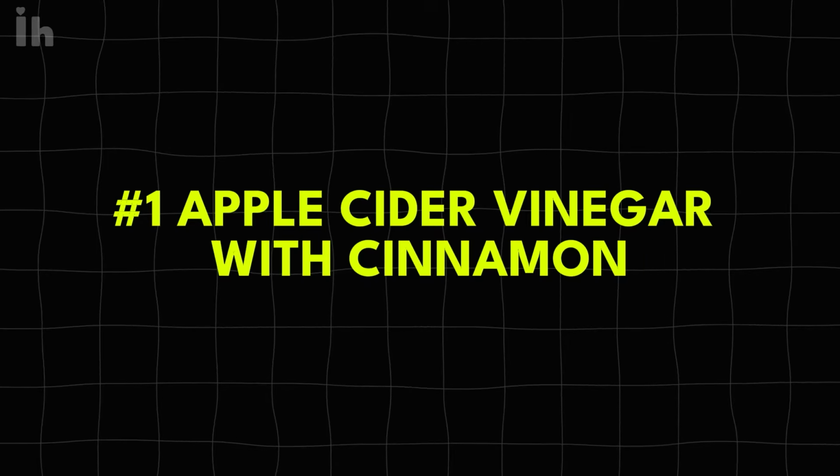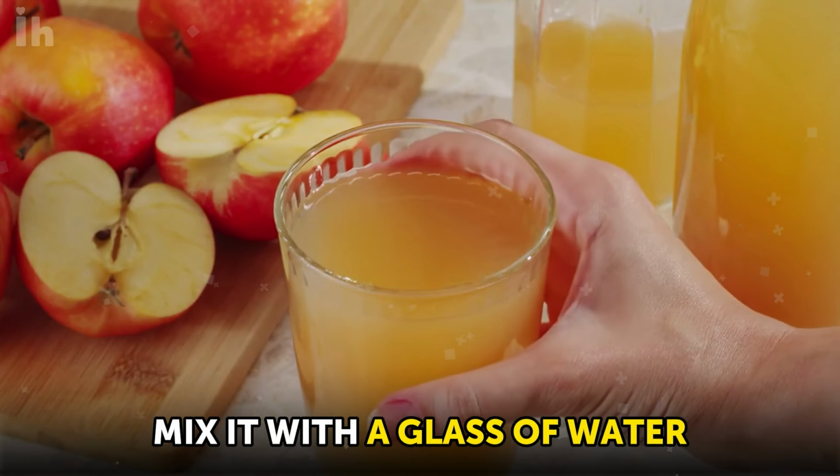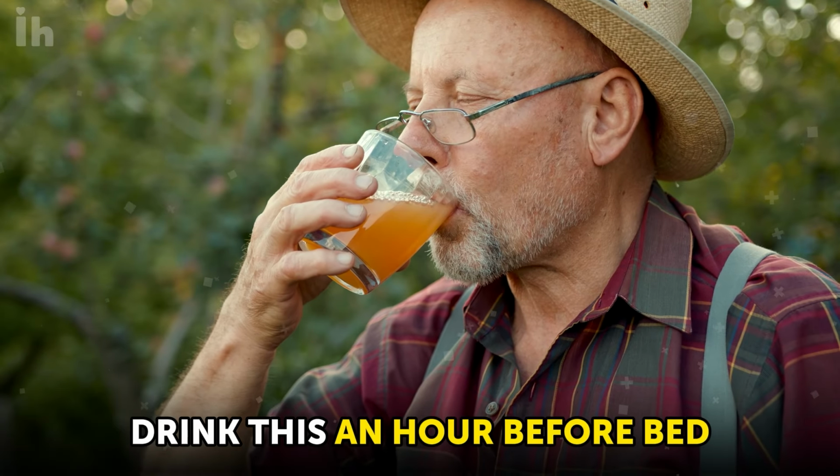Drink number 1: Apple cider vinegar with cinnamon. Take 1 to 2 tablespoons of apple cider vinegar, mix it with a glass of water, and add a pinch of cinnamon powder. Drink this an hour before bed.